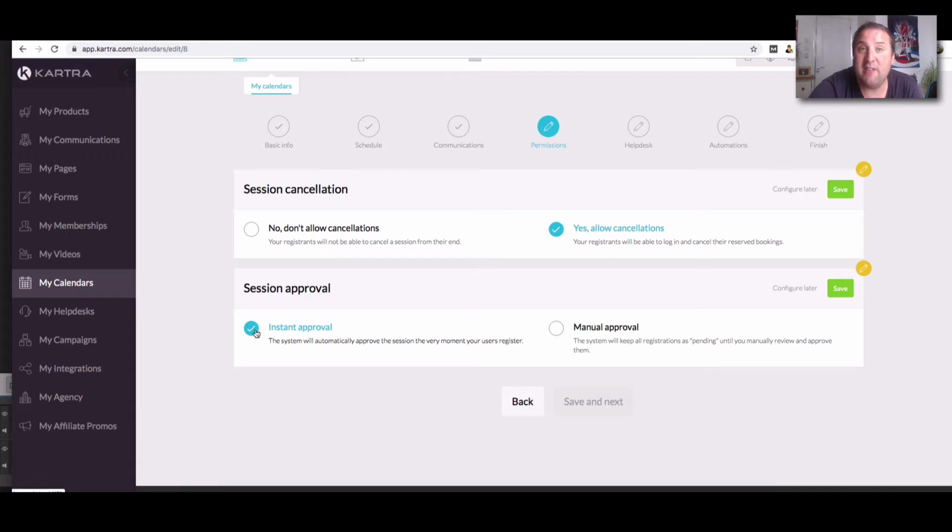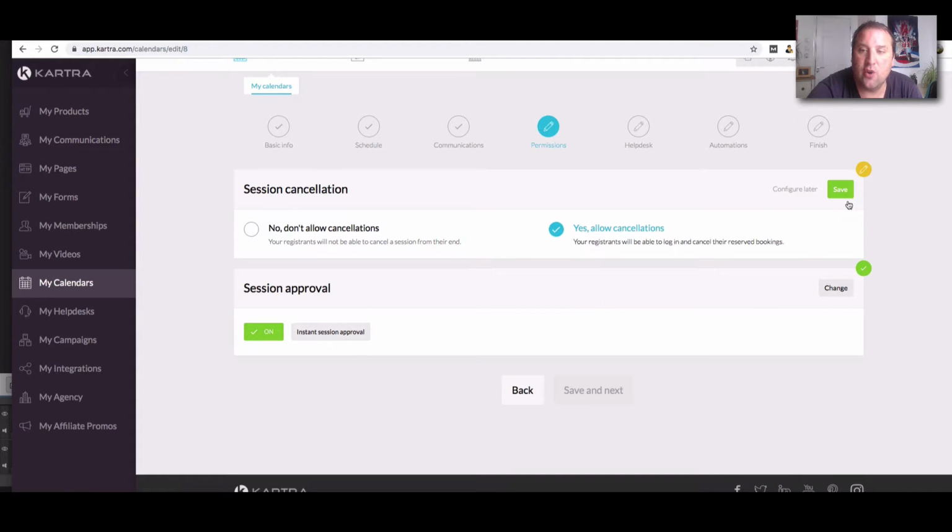And then you can either have instant or manual approval. So if you want to include a form where you're actually finding out information, then you can have a manual approval process where you would say yes or no. For this instance, we're going to do an instant approval, so that actually books straight into the call.